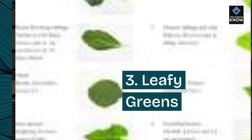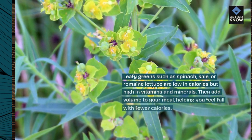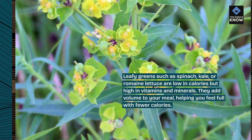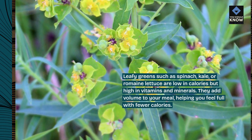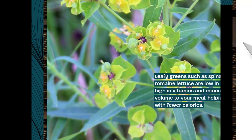3. Leafy greens. Leafy greens such as spinach, kale, or romaine lettuce are low in calories but high in vitamins and minerals. They add volume to your meal, helping you feel full with fewer calories.